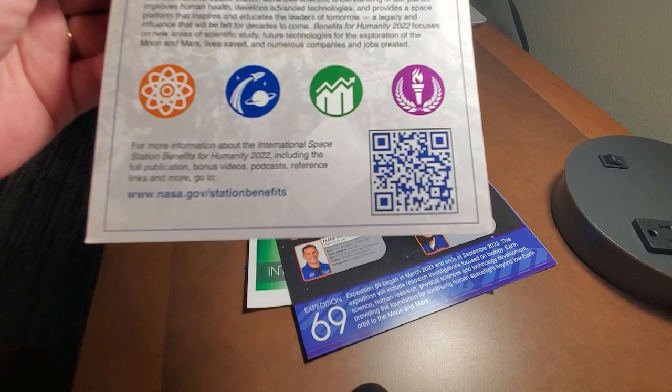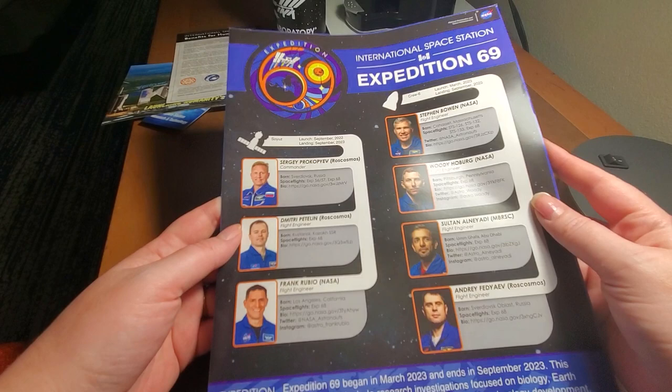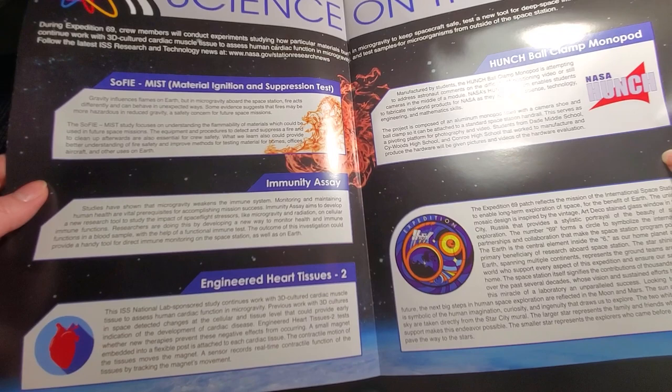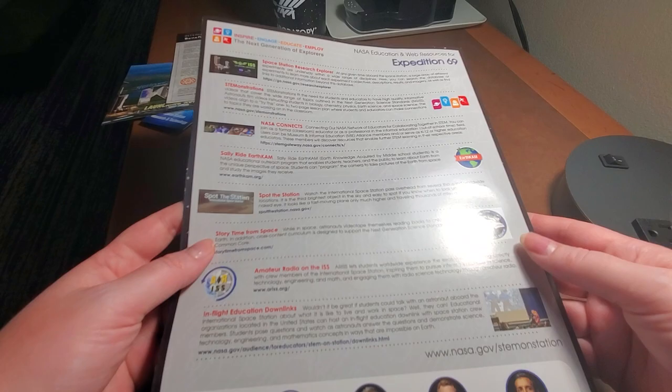And we also got a pamphlet book on ISS Expedition 69, which included Crew 6, who is up there now, actually. And the launch that we are seeing tonight is the Crew 7, which will replace all of the astronauts who were in Crew 6 because they have been up on the ISS for 6 months. And so now it's time to come home.